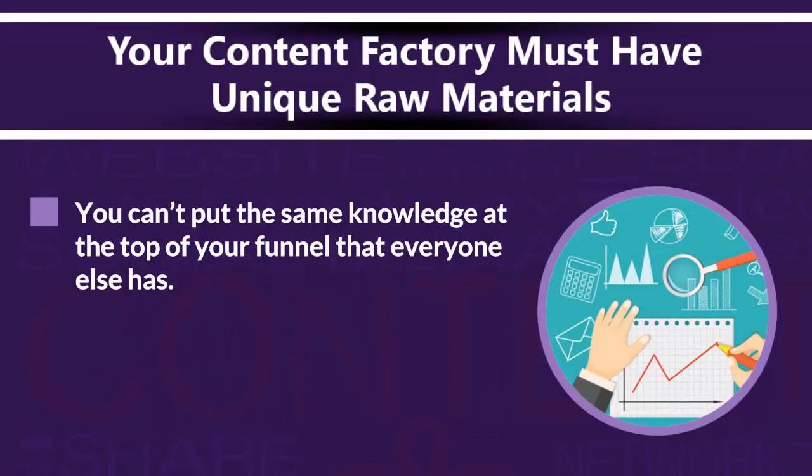But the knowledge that you put at the very top has got to be unique. So the starting point for a content factory is unique knowledge based on, again, your experience, your daily activity, your testing, your reading, your training, the conferences you attend. And again, don't rely on PLR to make your content unique.